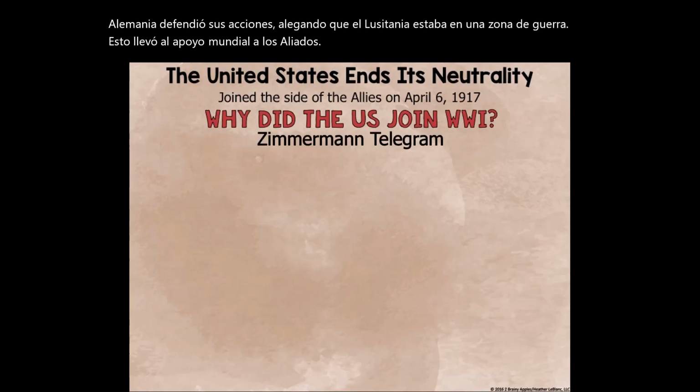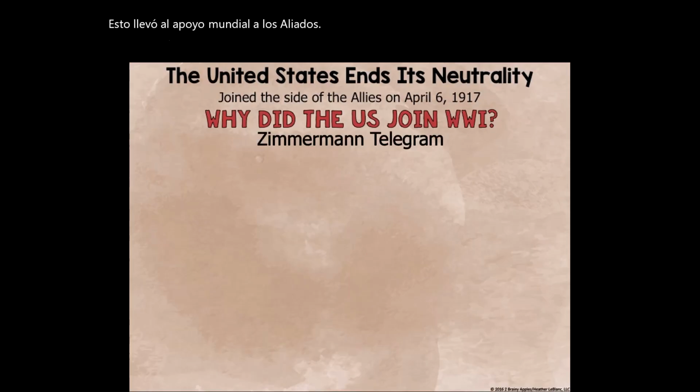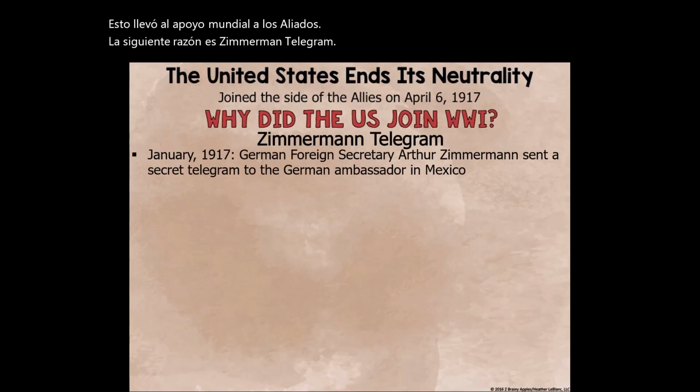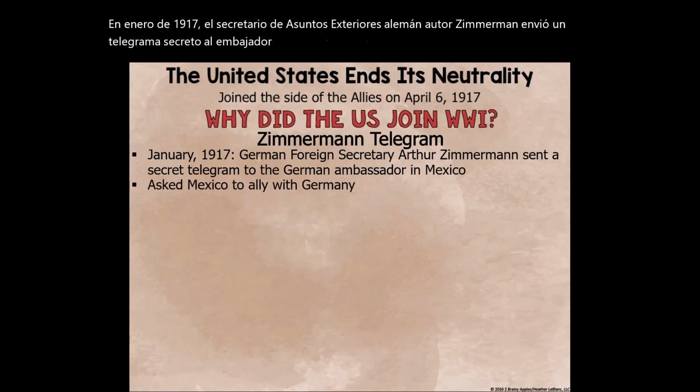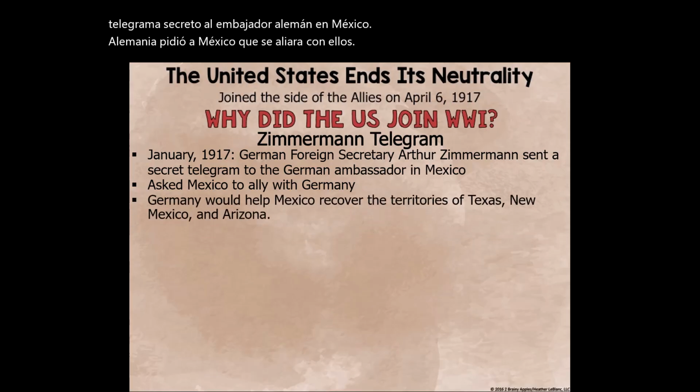The next reason is the Zimmermann telegram. In January 1917, German Foreign Secretary Arthur Zimmermann sent a secret telegram to the German ambassador in Mexico. Germany asked Mexico to ally with them. Germany would help Mexico recover the territories of Texas, New Mexico, and Arizona.